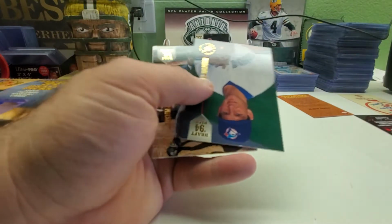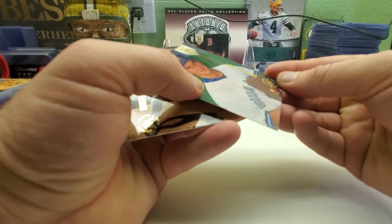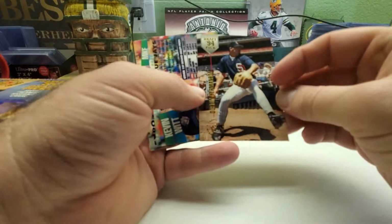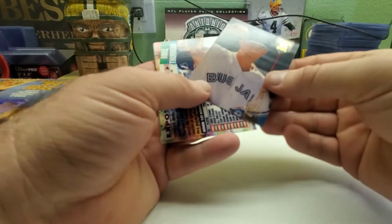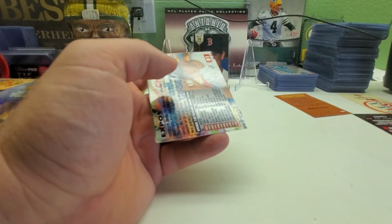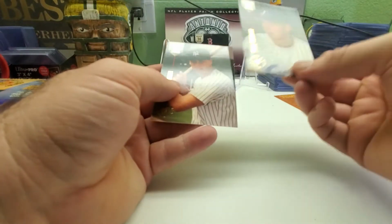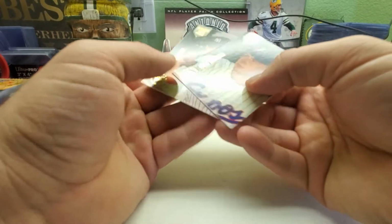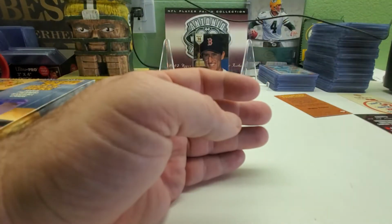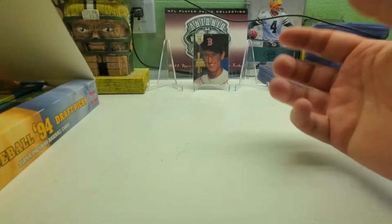There's Tim again. Mike Haporin. There's Dustin Hermanson. He was supposed to be a big prospect. He had a few good years. And then there's Kevin Witt. He was supposed to be a high prospect too. Mike Truman and Brian Buchanan. He was also supposed to be pretty good. A little paper loss on some of those. Not too bad.